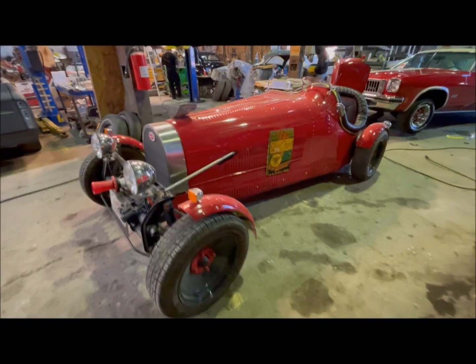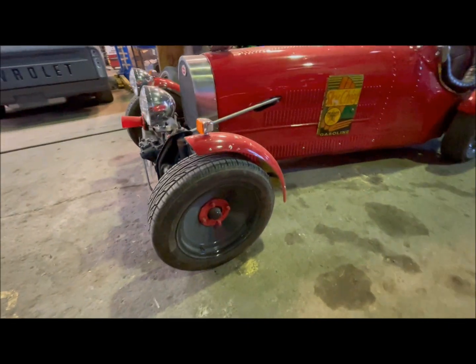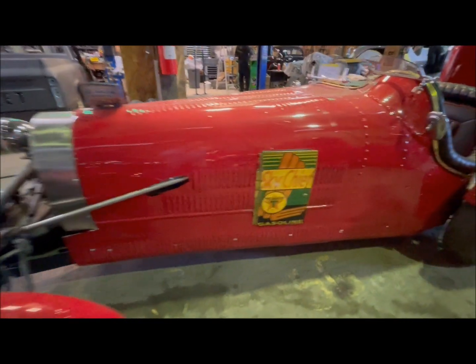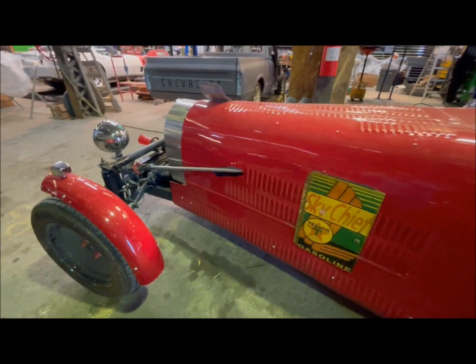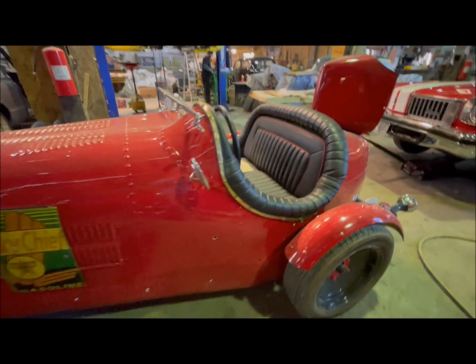Now, this is an interesting little car. Looks like a racer. Could be a whole lot of fun. What do you say we take a look at this thing and see what's going on?